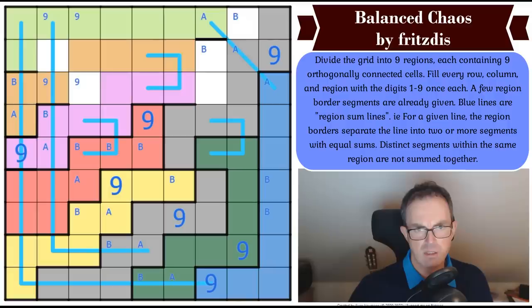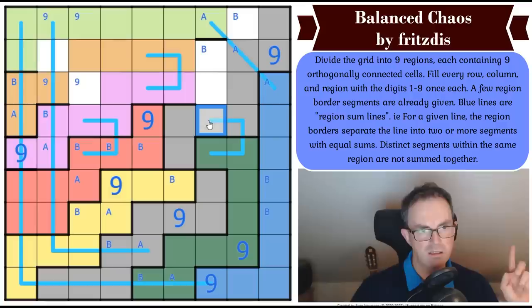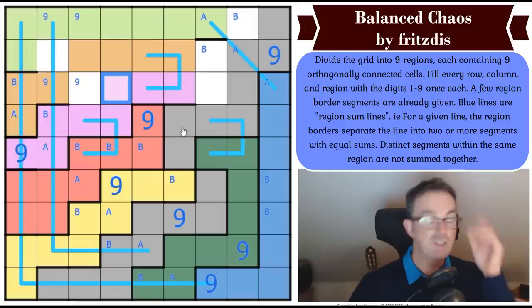Now, okay. I can do it. Because the thing that I could also think about is where B is in green. Because B, yeah, that's the question.